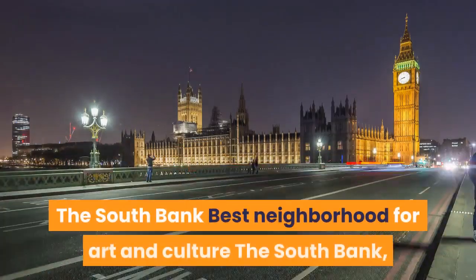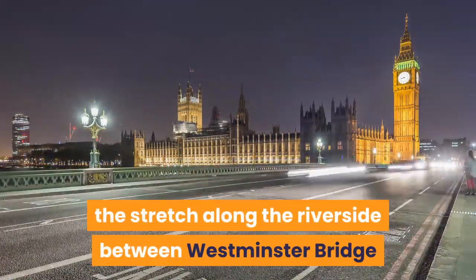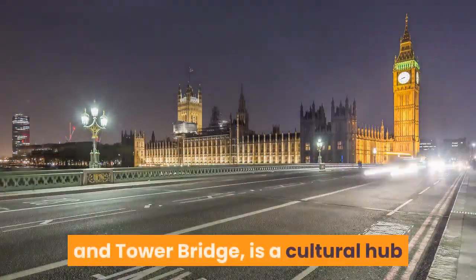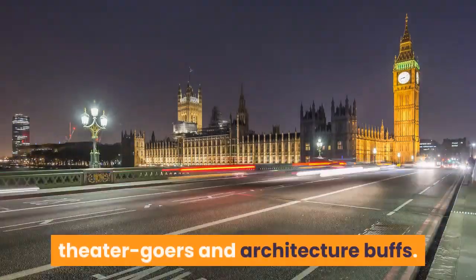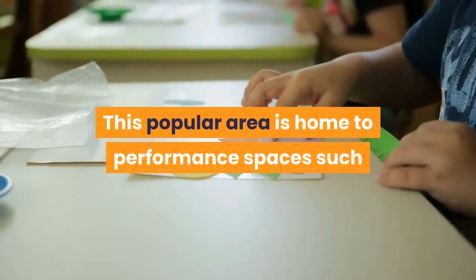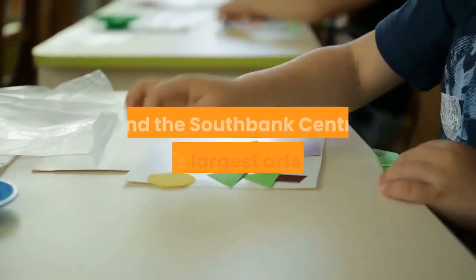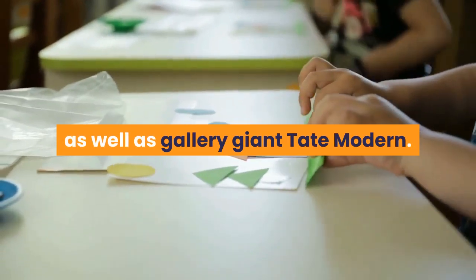The South Bank. Best neighbourhood for art and culture. The South Bank, the stretch along the riverside between Westminster Bridge and Tower Bridge, is a cultural hub and must-visit area for art lovers, theatre-goers and architecture buffs. This popular area is home to performance spaces such as Shakespeare's Globe and the South Bank Centre, Europe's largest arts venue, as well as gallery giant Tate Modern.